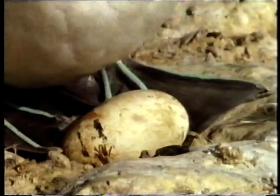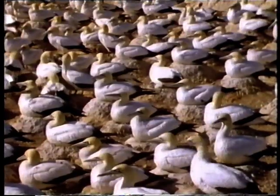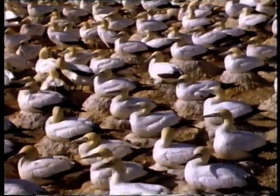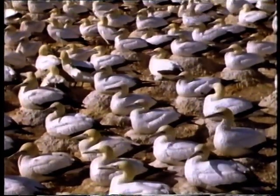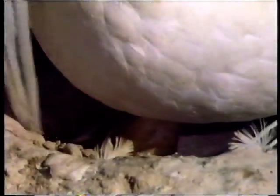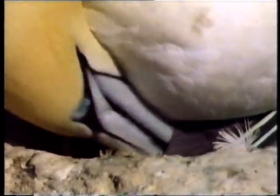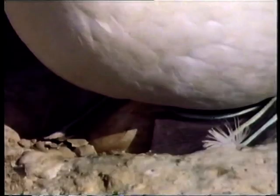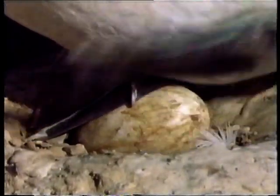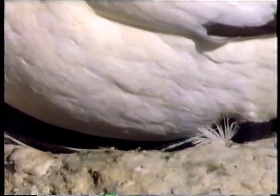Gannets normally only lay one egg, although two have been recorded. The eggs have to be extremely strong to withstand the 4 kilogram weight of the parent, which covers the egg in a unique way. Gannets have no brood patches. These are bare areas on the breast of most birds where the egg receives the direct warmth of the body. They cover the egg with their large webbed feet and then lower their bodies on top.